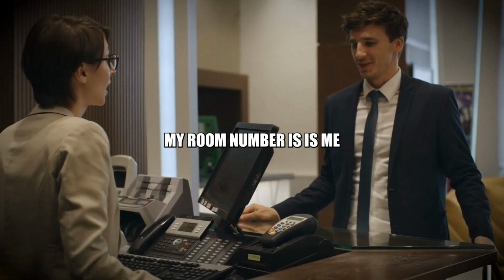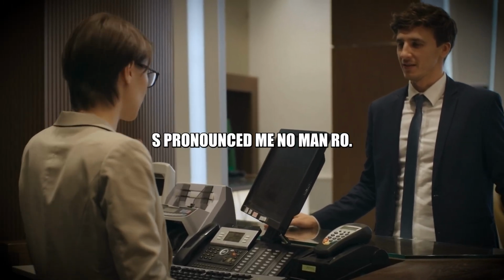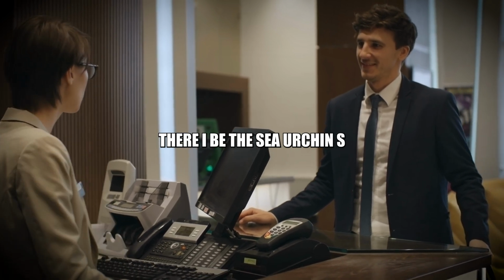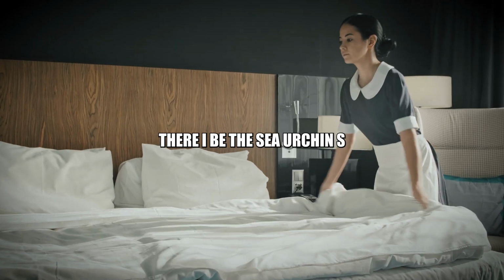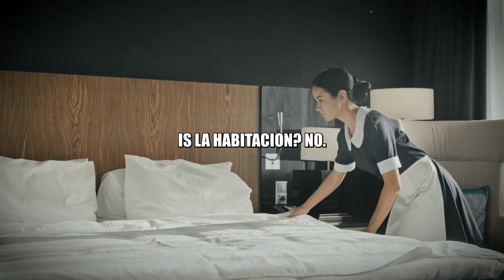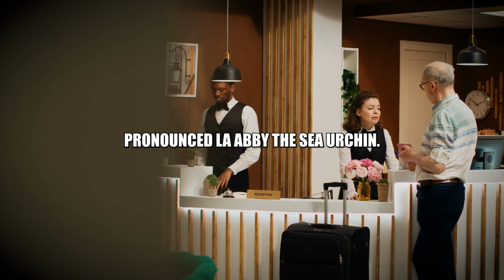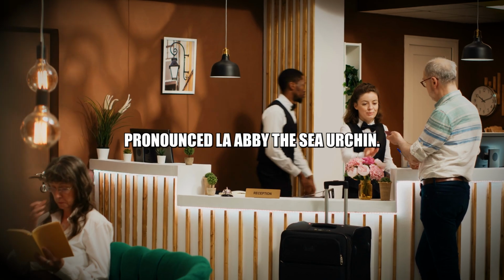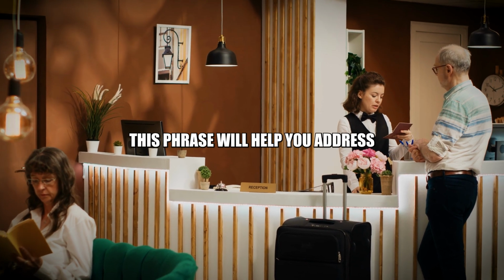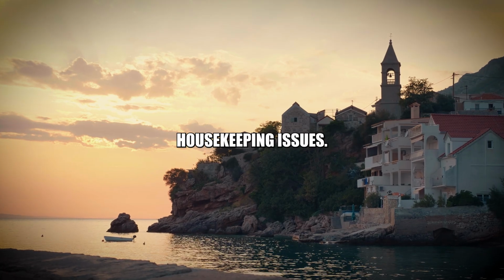My room number is mi número de habitación es, pronounced mi nú-me-ro de habitación es. Follow this with your room number. The room is not clean is la habitación no está limpia. Pronounced la habitación no está limpia. This phrase will help you address housekeeping issues.